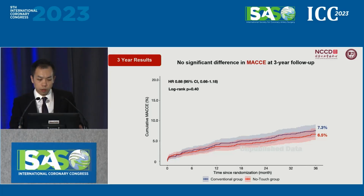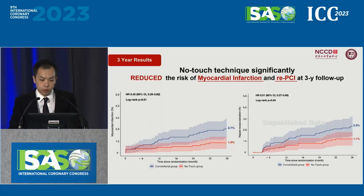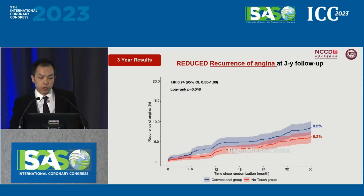The adverse event rate in the conventional group was slightly higher than that in the no-touch group. And we were not surprised to see a reduced rate of myocardial infarction and repeat PCI at 3-year follow-up. Because when the vein graft occludes, it may cause myocardial infarction, and when patients suffer from angina, they are willing to take repeated coronary angiography and receive stent implantation. So this time we still observe a marginally significant difference in recurrence of angina at 3-year follow-up.